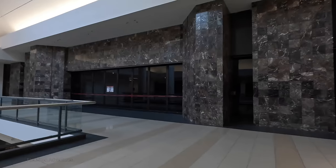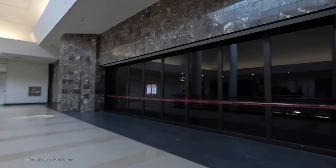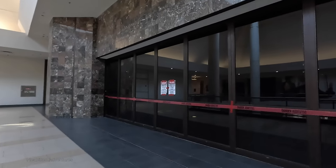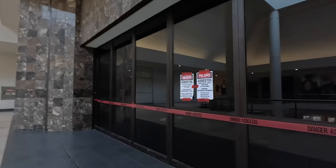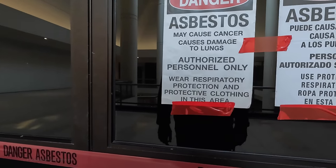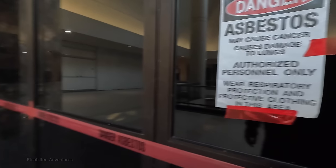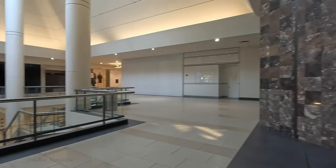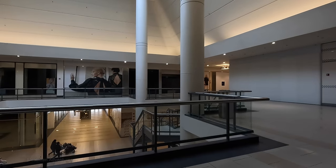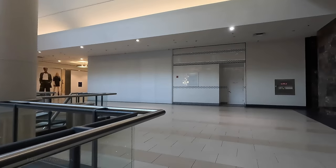Alright, well, these windows are blacked out, but they have a fun little danger notice on them. Danger asbestos, ooh. You don't see that one too much anymore. What makes that really crazy is, like I said, that JCPenney just closed in 2022, so that means up through it being open in 2022, there was asbestos in there. That's not good.